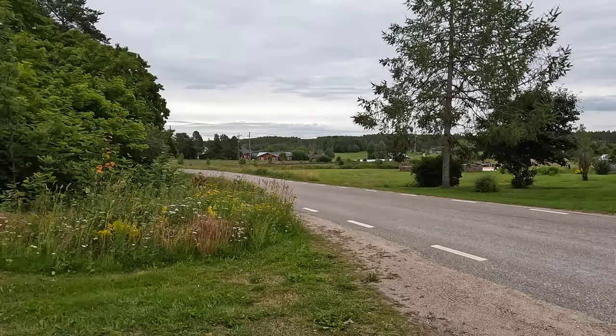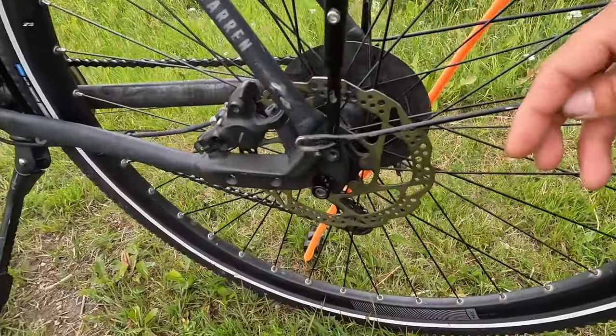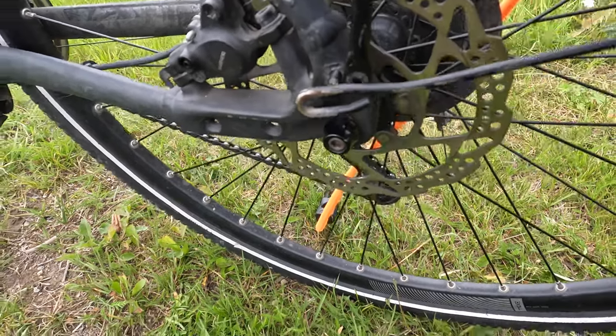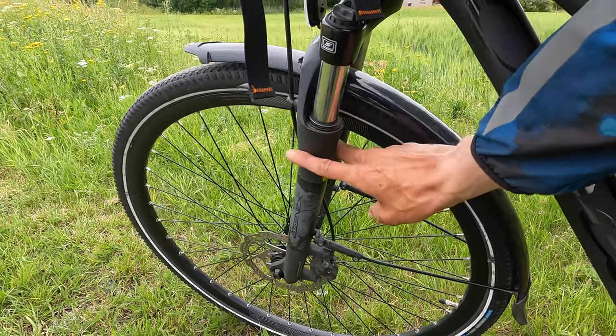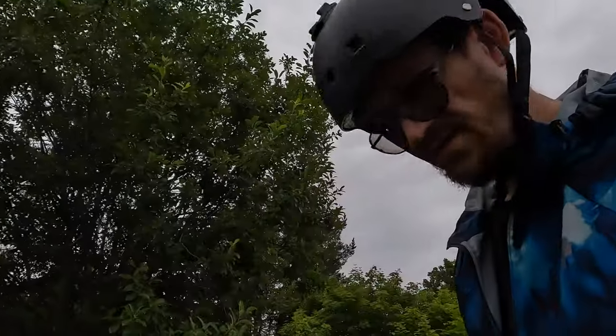Hello, cows. Why did I stop? I think this is the third screw. When I come home and for my next adventure, I will do something about this rack. It's not made for my weight in my bags. I don't want to put bags here. I can with specialized bags for this. But now I'm gonna repair and continue.